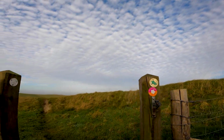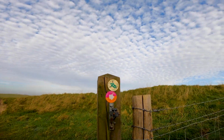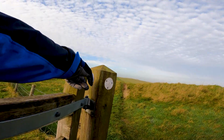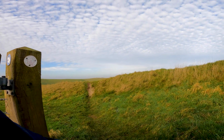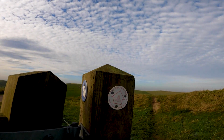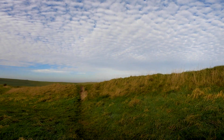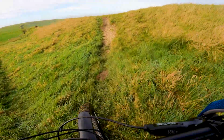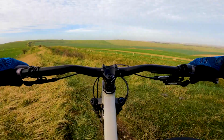So this is also the Mid-Wilts Way and the Pewsey Vale Circular, as well as the White Horse Trail. And there's the little badge for the Wansdyke. That's what we're following. Just going to head back up onto the Wansdyke now.